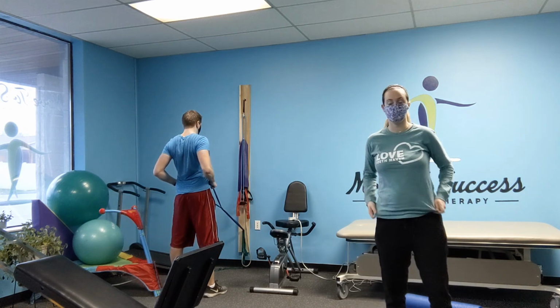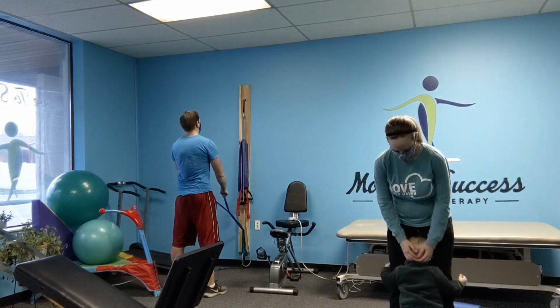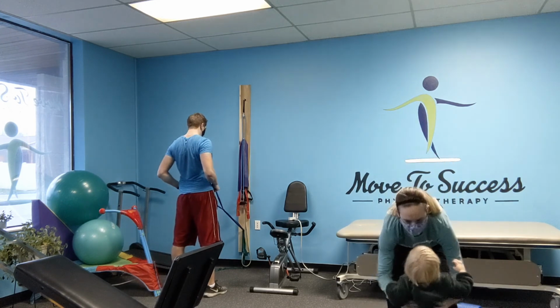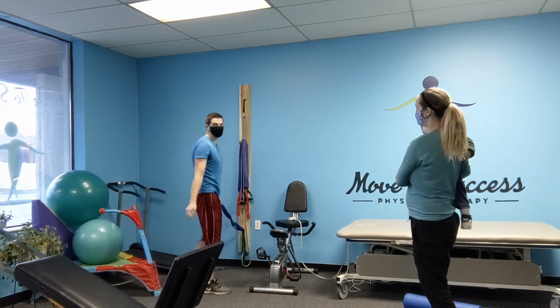So these exercises are going to fatigue you. They are a lot, but they're going to be great long term. You're going to feel changes. And I believe that that's all of the exercises that we have.